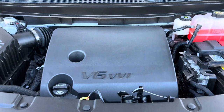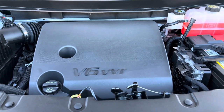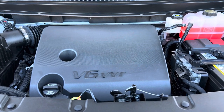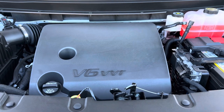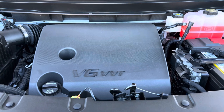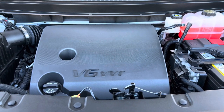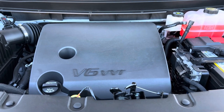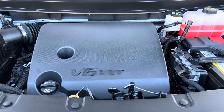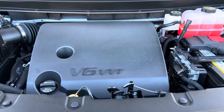All right, what are we looking at under the hood of this Traverse? This is a 3.6 liter naturally aspirated V6 engine mated to a 9-speed automatic transmission, making 310 horsepower, 266 pound-feet of torque, MPGs, 17 in the city, 25 on the highway, 20 combined. The engine's minimum octane rating is 87, so you can run this on regular blended gas. And you can also tow up to 5,000 pounds with this Traverse.